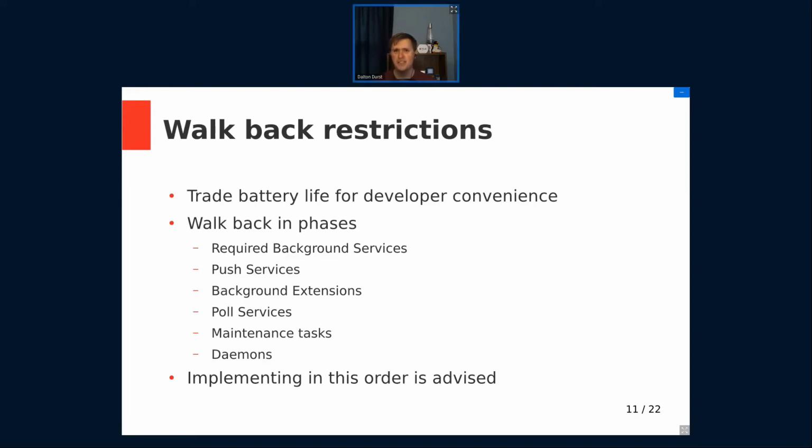I would recommend implementing in this order, and Ubuntu Touch is currently on the path. We have the required background services and the push services that allow us to do this kind of thing, and to a point we kind of have the background extensions. But this is just as much a proposal for how Ubuntu Touch is going to continue developing, so that our app developers get their expectations met and their users' expectations met, as it is a recommendation for how everyone should do this. Basically, what I'm saying is we're probably going to do things this way, whether people join us or not, but we would love to have you join us.